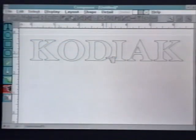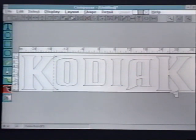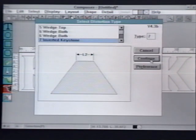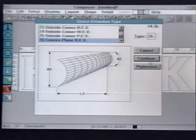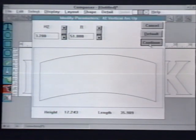People talk about how type and fonts can be used, and really it just depends upon how creative you are with the way to mix, merge, and match different font selections, distortions, and so on. There is no limit to what a creative artist can do with this software.